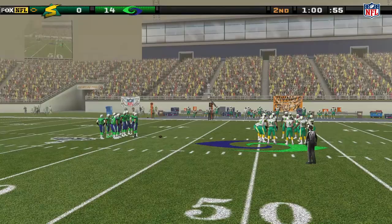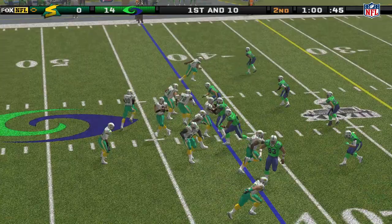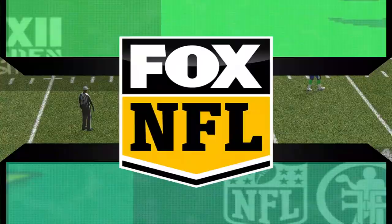First and 10. Just over a minute still to go. Ball on the 42-yard line. Watch the man. Here we go. The home team with a four-man front. Pass play here on first down. Under pressure. The pass falls incomplete. The short pass falling to the turf, and it'll be second down on the play.